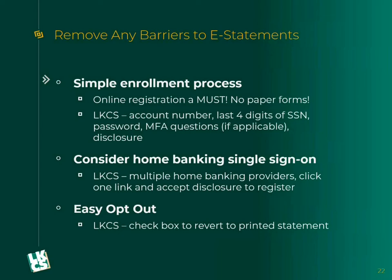Obviously, more and more people are going the single sign-on route. And that's perfectly fine with us. It's a great solution. It's an easy solution. And we work with multiple home banking providers. I don't think there's a home banking provider out there that we haven't been able to get that single sign-on set up for yet. Pretty simple on our side. Basically, once they get that, it's click one link, accept a disclosure to register. It's easy. They come in, they verify their information, and they're off to the races.